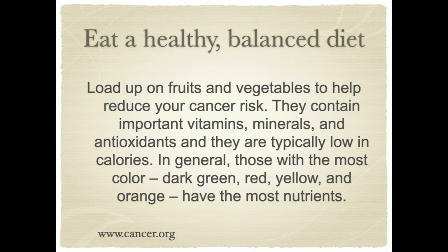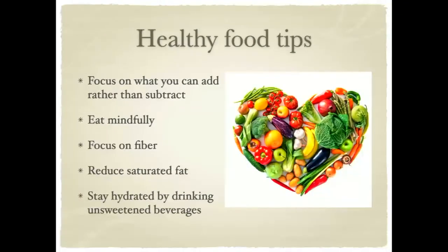And as far as just, we don't want to not enjoy our food. Some things, we just don't want to try, so it's important to introduce new things, maybe share something new with a family or a friend. Focus on what you can add rather than what you need to maybe cut back on.